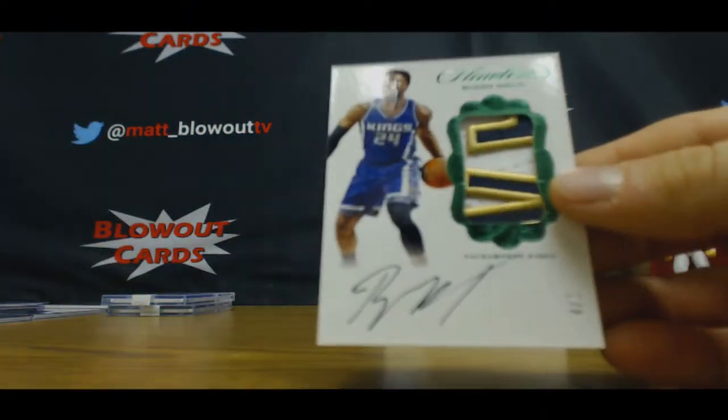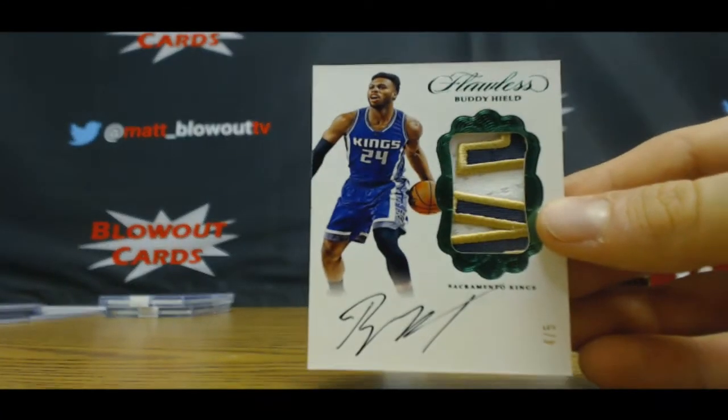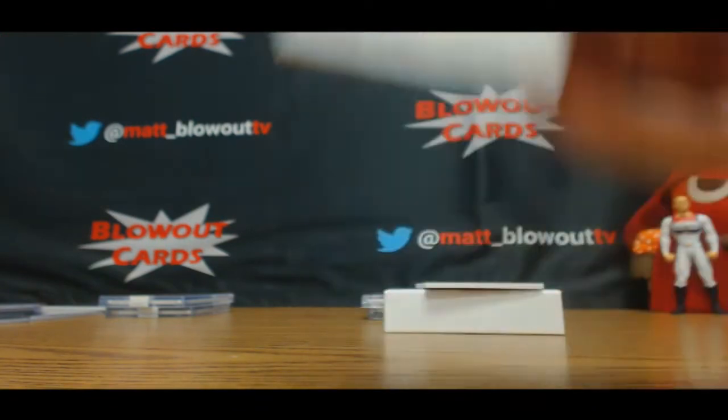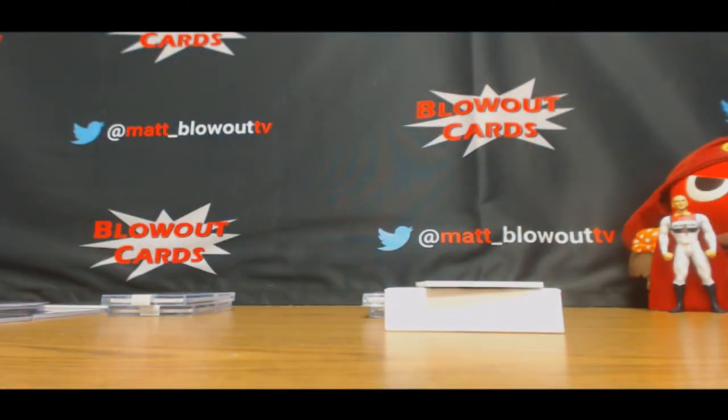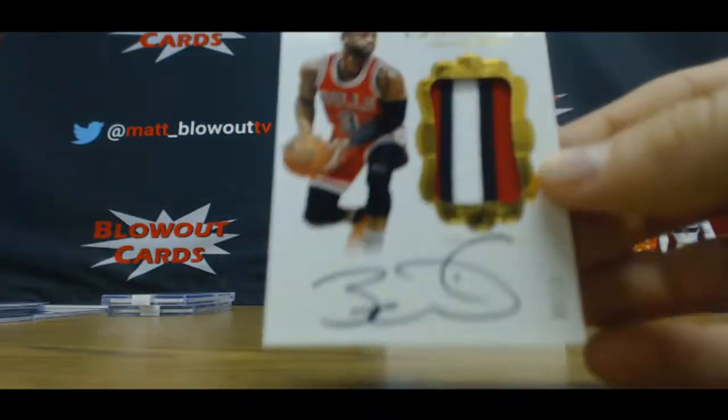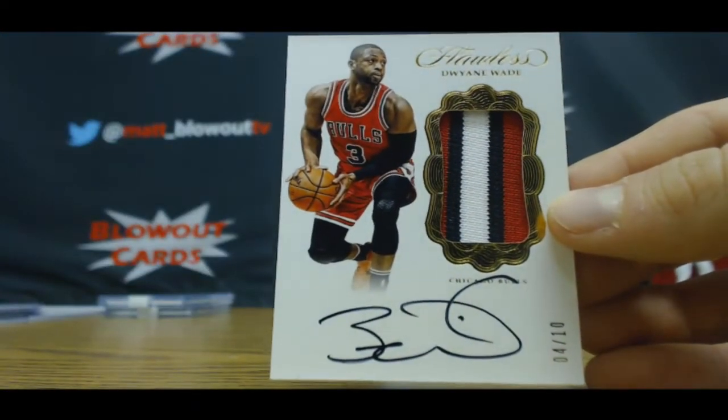Number 4 of 5, Emerald Patch Autograph Rookie, Buddy Hield, to Ike. And also to Ike, 4 of 10, D-Wade, 3-color patch autograph.